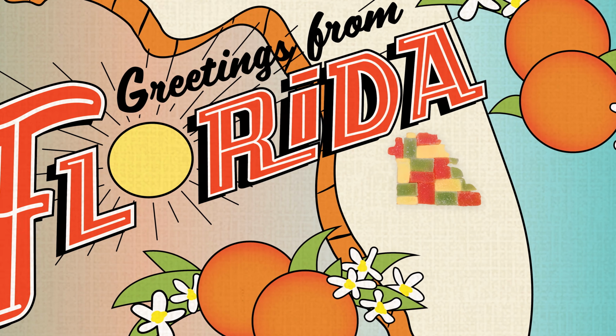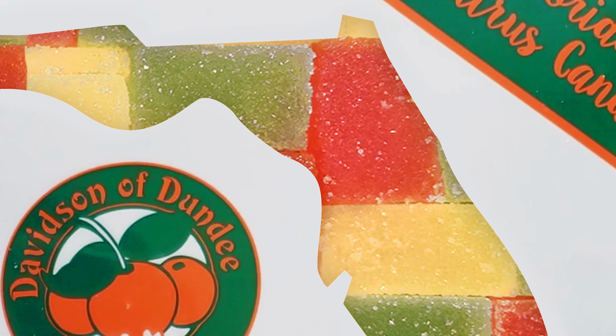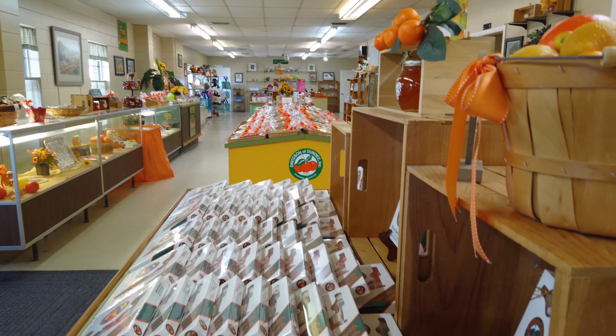Here in Central Florida, we know our citrus. And what better way to enjoy that citrus than by devouring these sugary little jewels packed with fresh flavor.